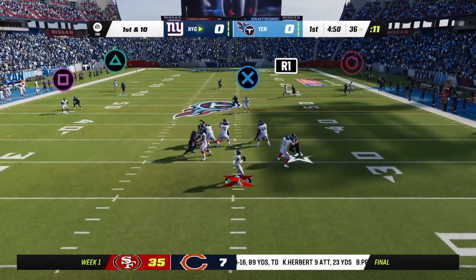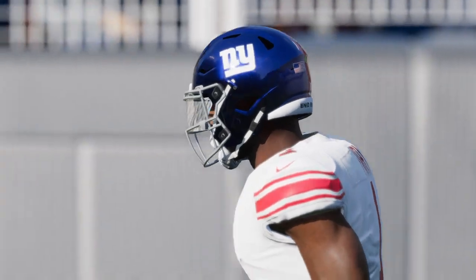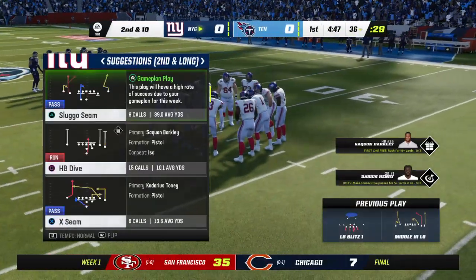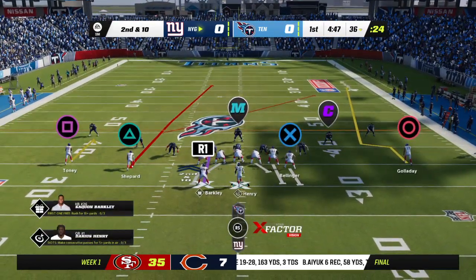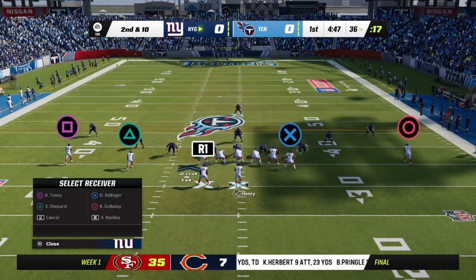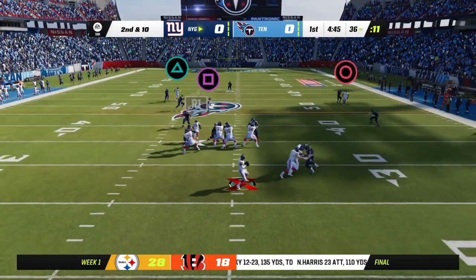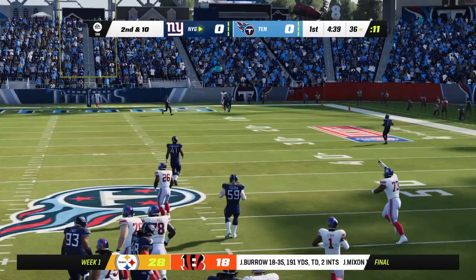They'll look to throw here on first down. And that is incomplete. So now second and 10 after the incompletion on first down. Now they'll throw here out of the gun. Throwing deep for Galladay. And at the 7-yard line, the catch is made.